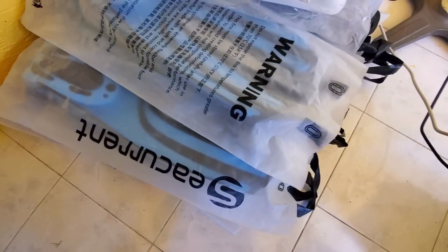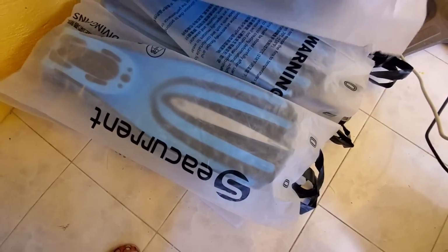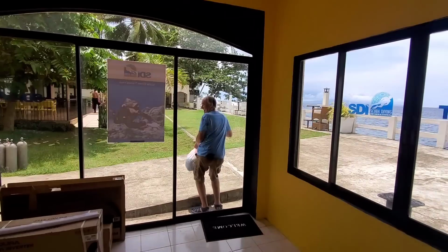But we also have a huge group of divers coming in less than a month. And all their fins arrived so that I don't have to rent fins. It's hard. When you start a dive shop, you need a ton of gear. With things like BCDs, wetsuits, fins and boots, you don't just need 10 pieces of gear for 10 people. You need all the sizes as well. So it gets really expensive.